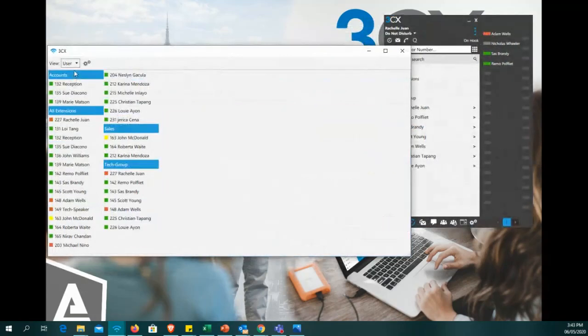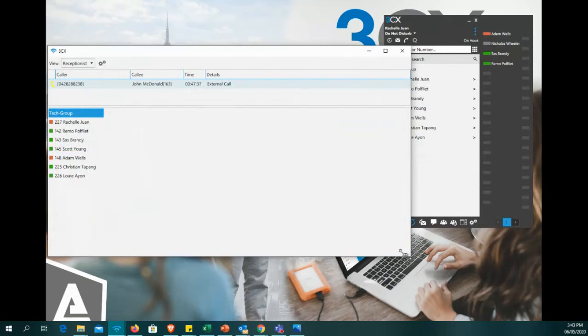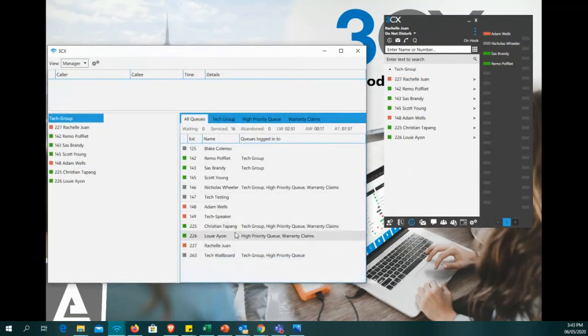All right. So your view can be changed to user, receptionist. So what's the difference? If you're a receptionist, you can see the caller and the callee. Just hide other people. So you can just see the tech group. And then if you're a manager, this is what you can see. All queues. As you can see here, Louis is logged into the high priority queue, warranty claims queue. Christian is part of the tech group queue, high priority queue, and warranty claims queue.